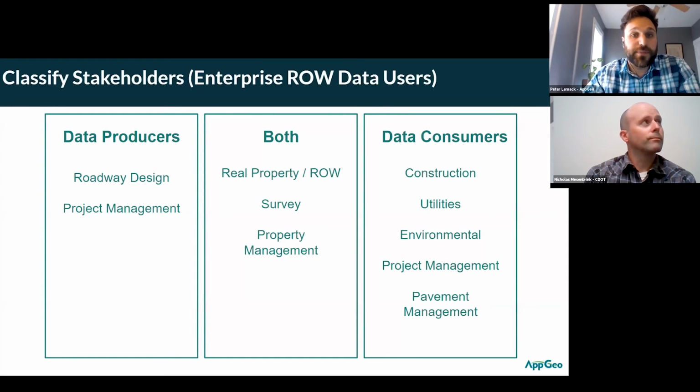Now, based on our experiences in Vermont and Colorado, we've worked with folks from roadway design to property management to right-of-way, all the way through the environmental, utilities, and construction groups. Depending on your organization, you might interact with different departments and different entities, and they might fall within different categories. But it really is critical that you understand who they are and classify them accordingly so that you can leverage their expertise as needed.